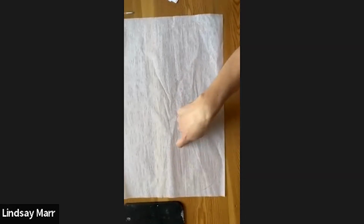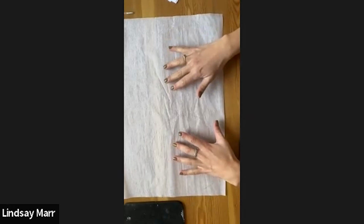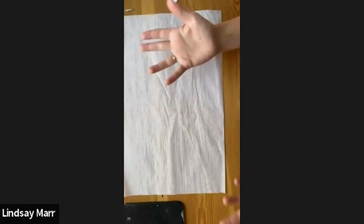So this is from a company called Uline. Now, I know for sure they ship to Canada. I believe they ship to the US, but I think that's it. So if you're outside of the US or Canada, I apologize. I don't know a source for tissue paper, but if you are a paint your own pottery studio and you're going to be doing this project a lot, having smaller pieces of tissue paper.